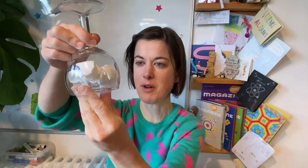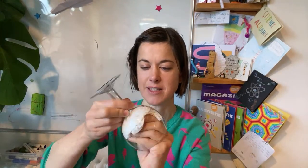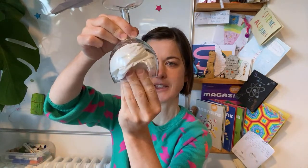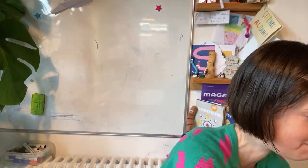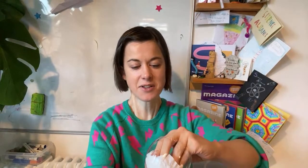And then you get a big bowl of water or a pan of water. I think more is more in this situation. There we go. It can't be poking out of the bottom. Get a big bowl of water or a big pan of water. And then you just hold the glass upside down and you just dunk it in and you see what happens.